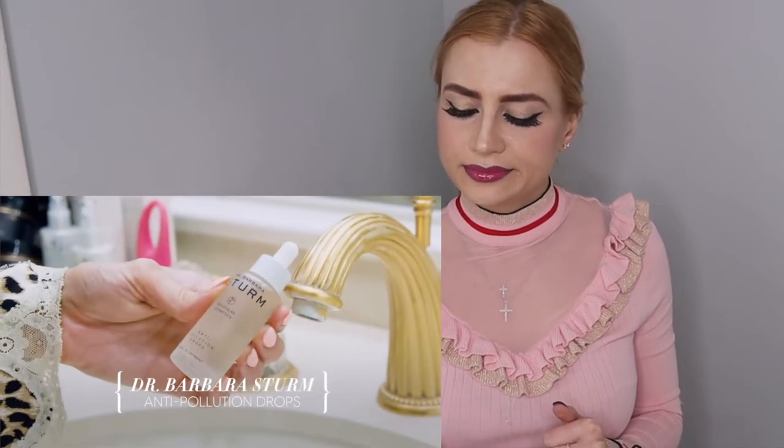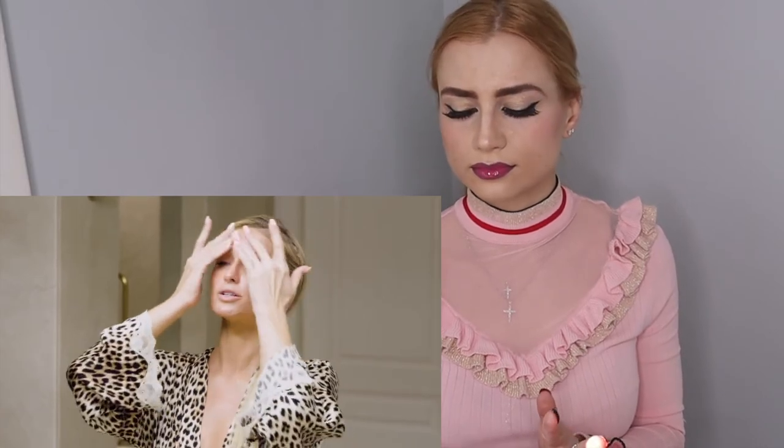My next step is Dr. Barbara Sturm anti-pollution drops. I love these. Barbara is one of my friends, so I only use my skincare line, but her skincare line is amazing as well, so I love using this. And the pollution drops are great, especially in Los Angeles with all the pollution. It's important just to make sure that your skin stays perfect and pollution free.